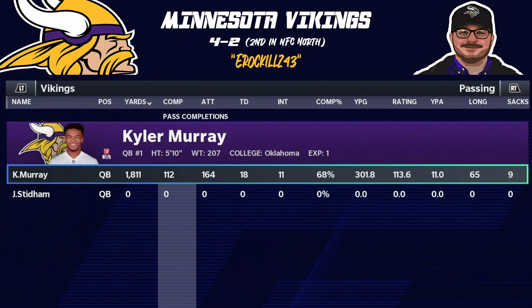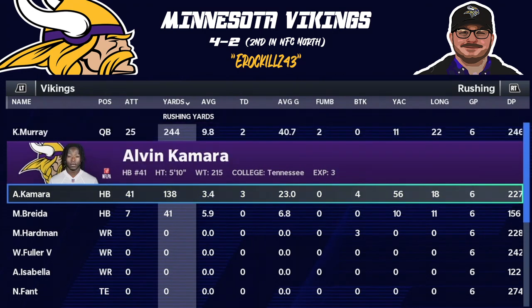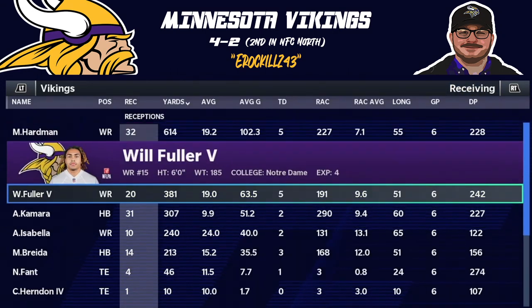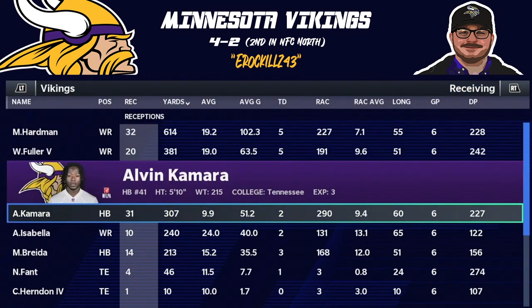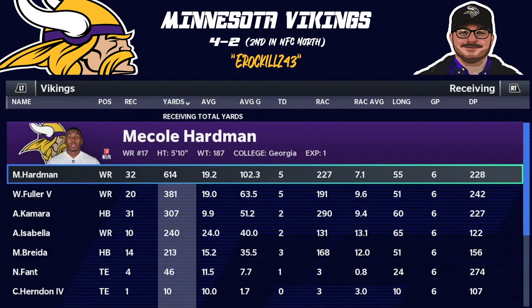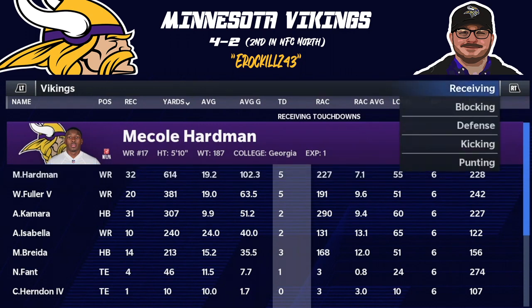1,811 yards. The rushing leader has also been Kyler Murray, who's leading the team with 244 yards and a 9.8 yard average. Kamara's been no slouch, getting into the end zone 3 times as well. Over to receiving, we see Kamara also has 2 receiving touchdowns and 300 plus yards, but the big man to talk about here is McCole Hardman, with over 600 yards on the season, averaging 102 every single game with 5 touchdowns. Speaking of 5 touchdowns, Will Fuller also racked up 5 scores in 6 weeks so far in this season.